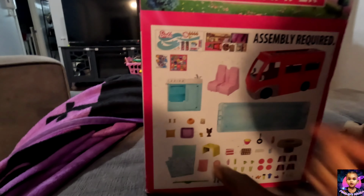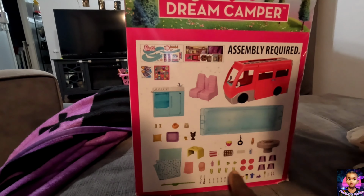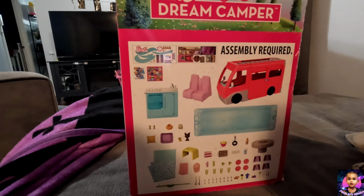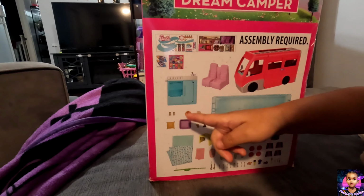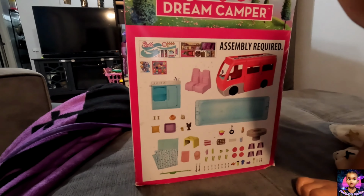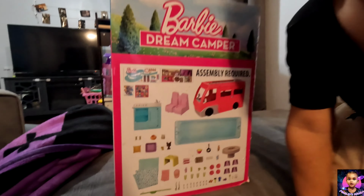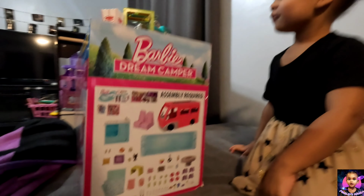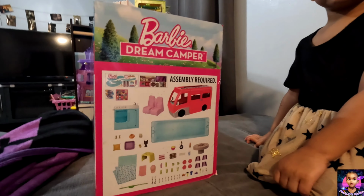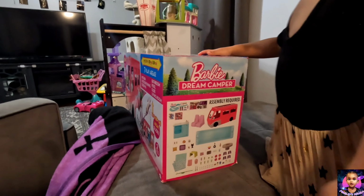Hey, they got more stickers. Yeah. And all these little pieces, like plates and cups and towels and everything. And stickers and dog food. Yeah. Dogs like dog food and cats like cat food. Where's the cat? Oh, somewhere around here. He probably is sleeping. All right, let's put this together.